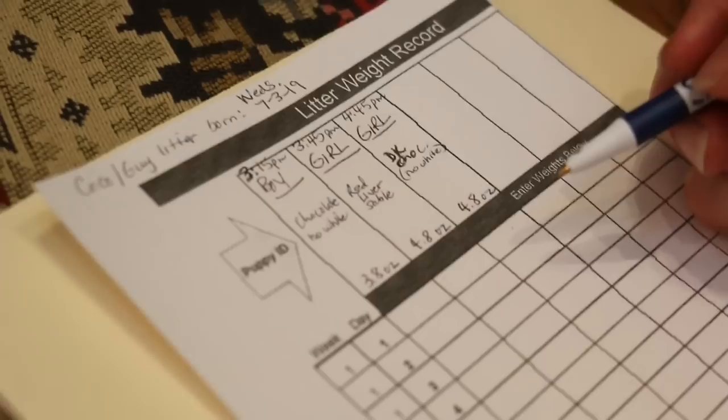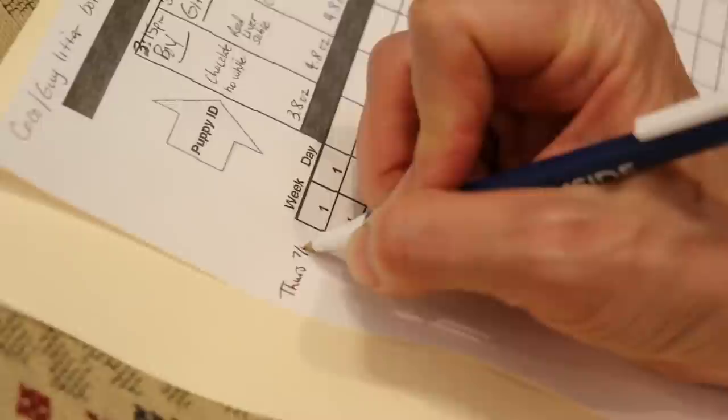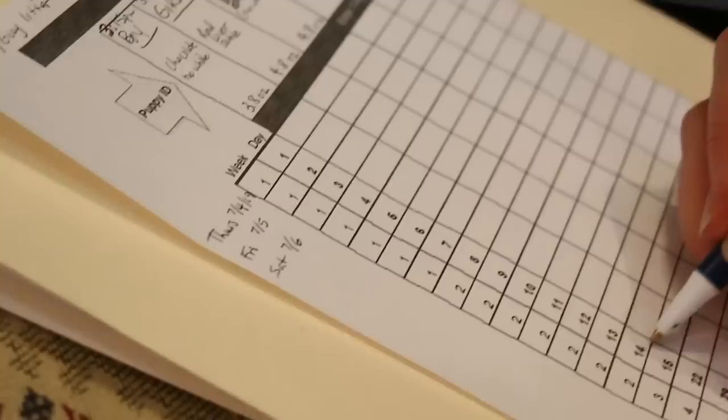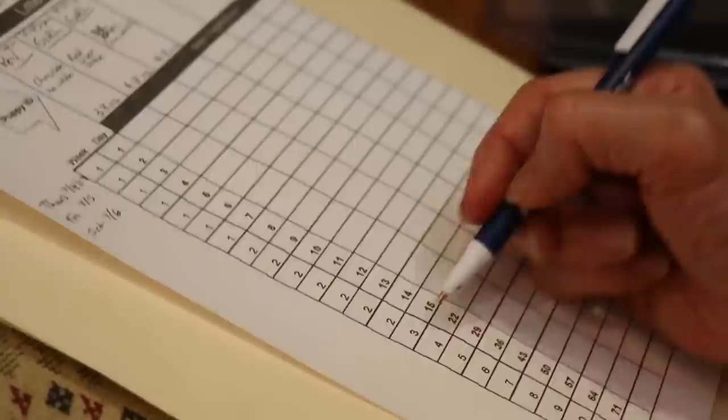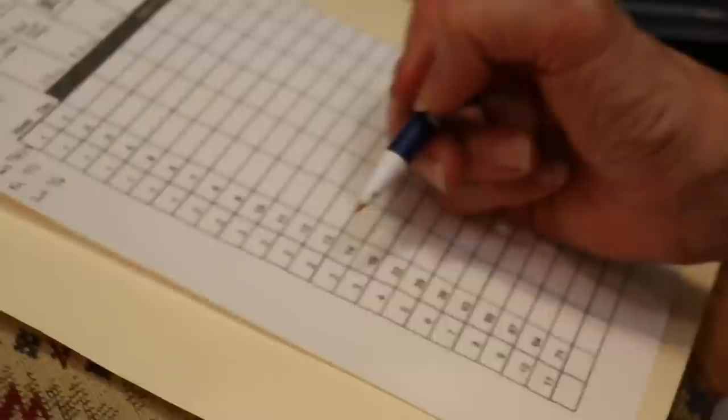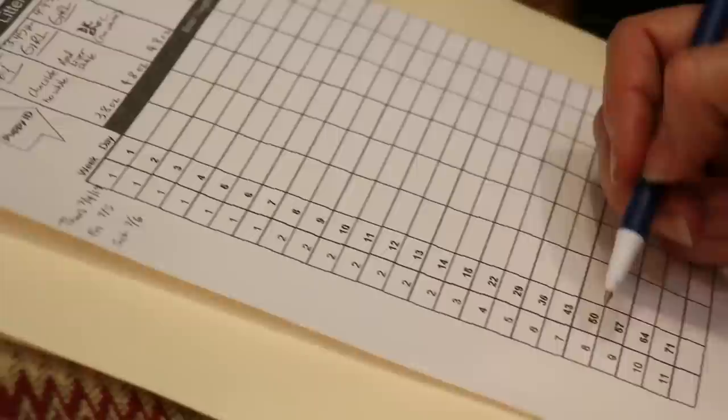We'll just see. So then every day, like tomorrow will be Thursday, July 4th. So that will be the first day, and then we'll have Friday, July 5th, and Saturday, July 6th, and so on. So every day for 14 days we'll weigh, and that will be 2 weeks old. That's when we worm with Strongid T, and I'll make a little note out here. And then I just weigh at 3 weeks, 4 weeks, 5, 6, 7, 8, 9, 10. They go home around 10 or 11 weeks. And I worm them at 2 weeks and 4 weeks and 6 weeks and 8 weeks and 10 weeks. And they get their shots from our vet about 9 weeks old.